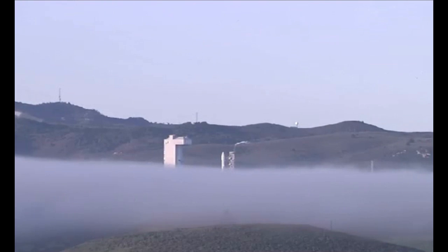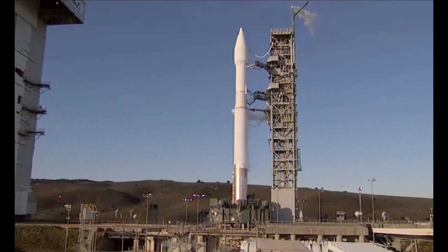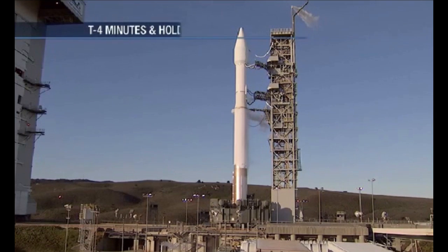Polling is complete and the launch team has given the go for launch. The countdown will resume approximately 2 minutes from now. From T-minus 4 minutes until launch, you will be listening to Launch Conductor Ward Johansson and his team performing the final steps in the countdown procedure.